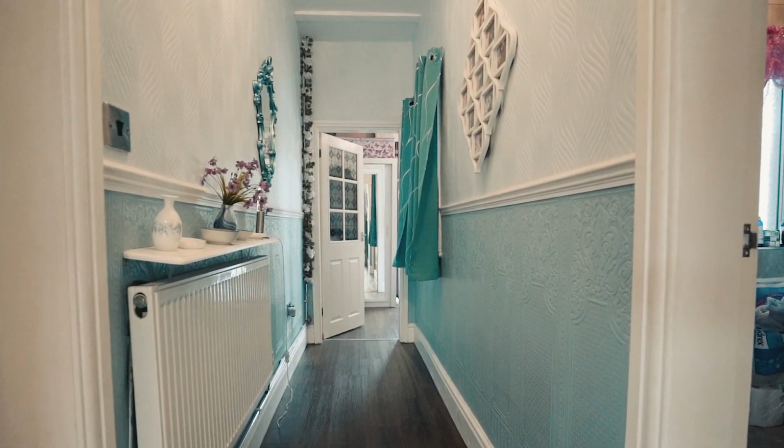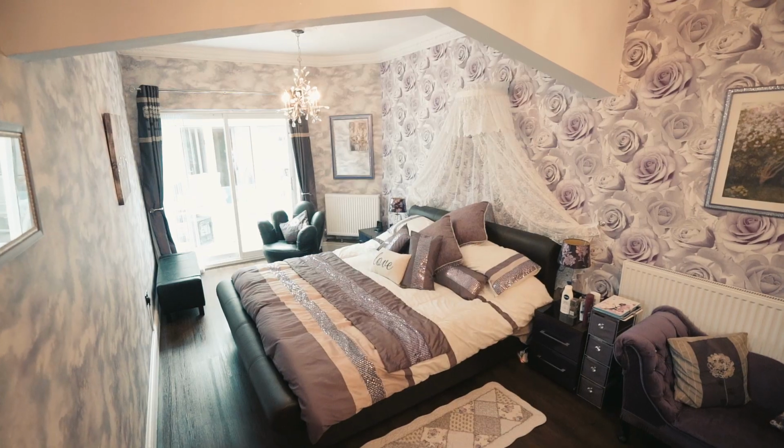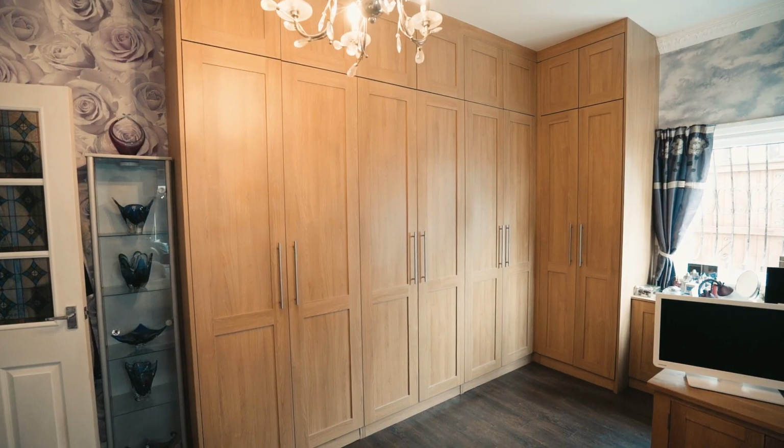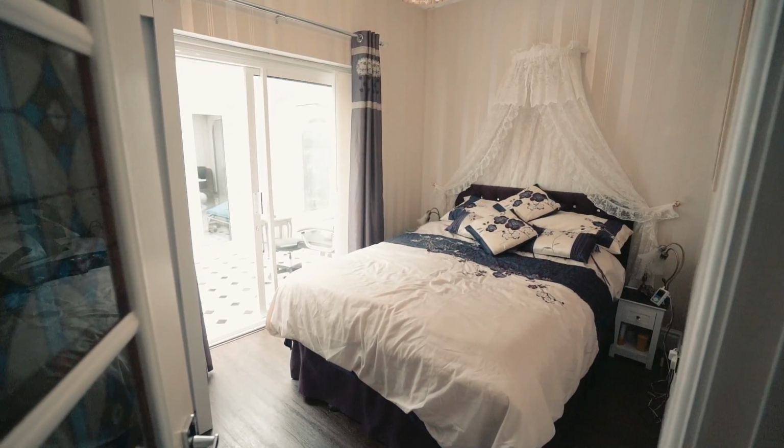Now Dove Cottage offers two great sized bedrooms. The master suite in particular offers an incredible amount of floor space, as well as having the added benefit of built-in storage. Bedroom 2 faces the rear elevation of the home, again a bedroom of good proportions with enough space for a double bed and movable furniture. Now I did mention at the start of today's video that this property offers more than what first meets the eye. So come with me as I show you where this property gets really special.